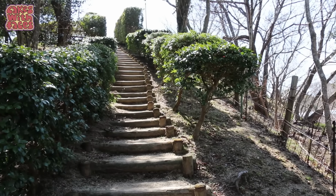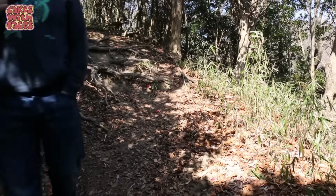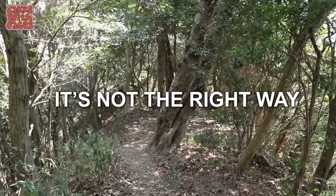We're supposed to be going down a mountain. Why is it uphill? Do you want to change your mind about this, Phil? Let's go. You can only go up so far. The path isn't paved or anything. It doesn't look very well trodden. Maybe not many people come this way. That's because it's not the right way.